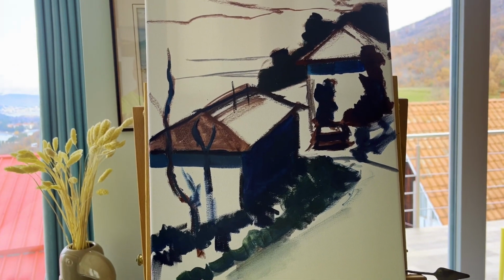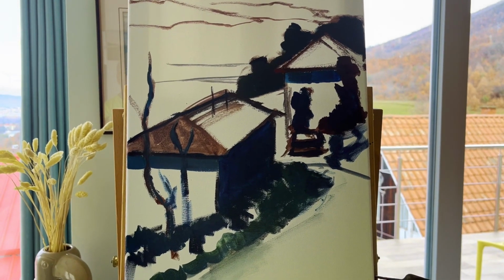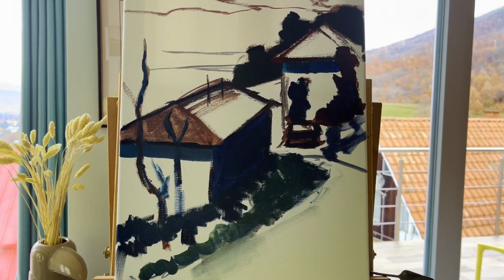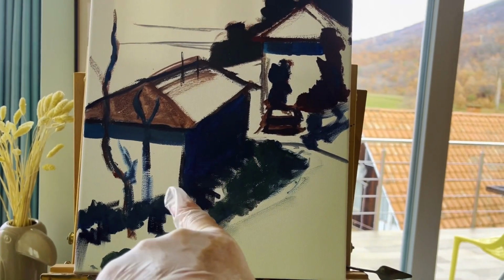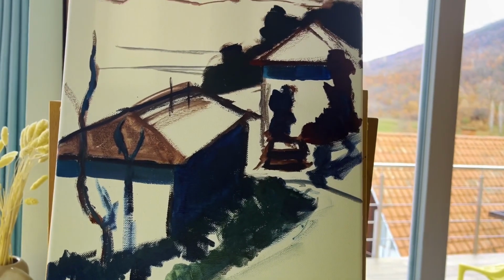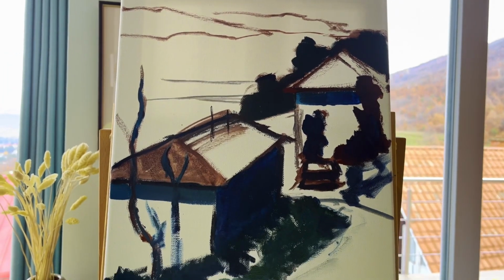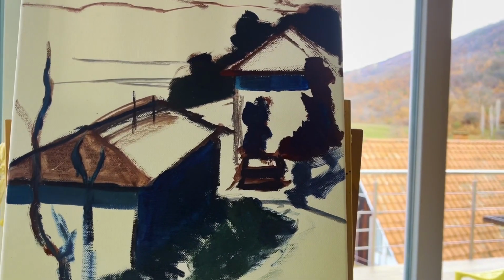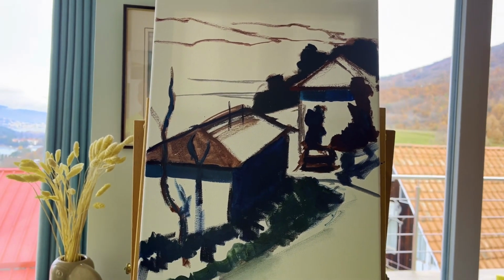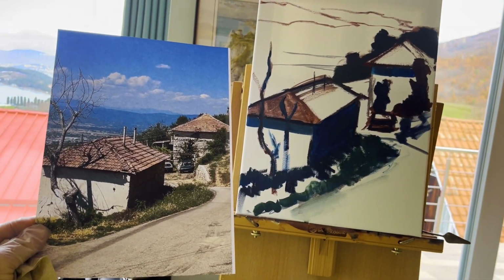Okay, at this stage, I've skipped ahead just a little bit. I've put in all my darkest values first. You always start from dark and then go light. I decided where my dark parts are: the shadows of the building, the shadows of the trees in the background. Also, when trees recede into the distance, they get lighter and lighter because the atmosphere affects them. So your darkest darks and your brightest brights are always in the front. So again, this is kind of where I'm headed.